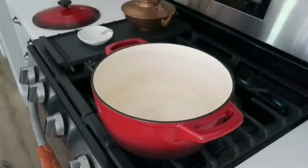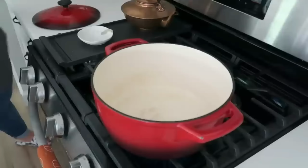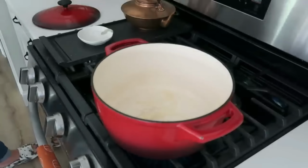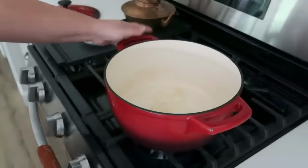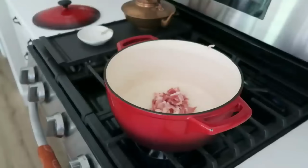A key sign in my house that the weather is starting to cool off is that I have busted out this beautiful Dutch oven. I have had this forever, and I love to cook all of my fall soups and stews in this. It's the perfect tool for that. So we're going to get started by browning up our bacon.